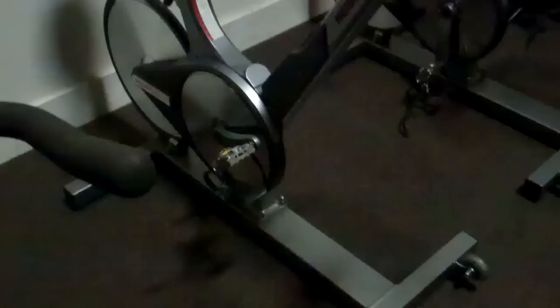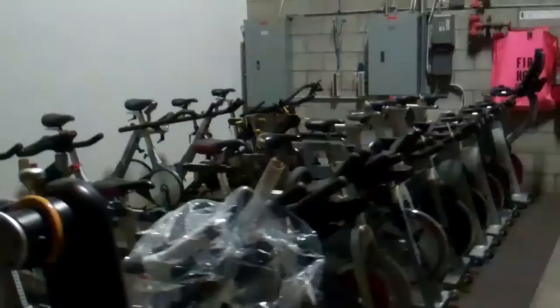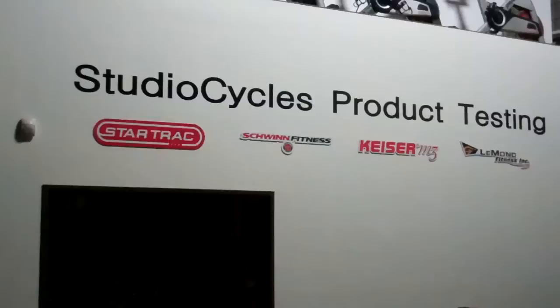So if you're looking for a bike for your home or for your club, this is the Studio Cycles corporate headquarters in Hawthorne, California. 15,000 square feet. We have 500 to 600 bikes in here normally in stock. We carry Schwinn, Star Trek, Keiser, Le Mans. We had Free Motion, but we dumped them. We were all set to consult with them.